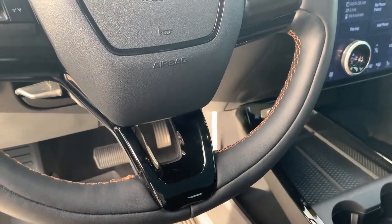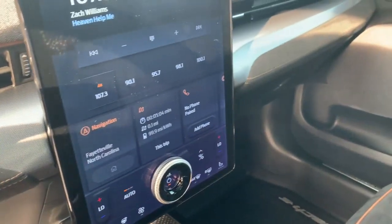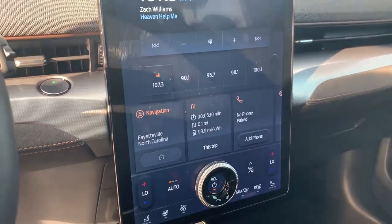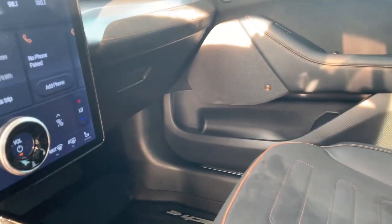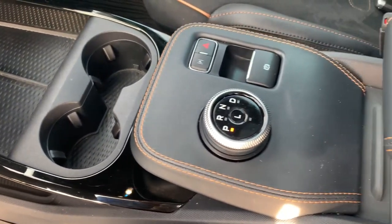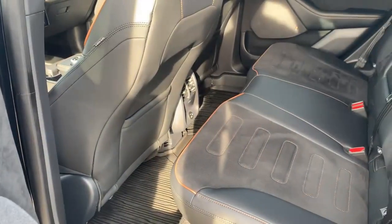With a 360-degree camera, active hands-free park assist, front and rear collision mitigation, adaptive cruise control, lane departure warning, and much more. It also features a premium sound system with AM/FM stereo, satellite radio, MP3, and more. And voice-activated navigation gets you to your destination on time, and the Wi-Fi hotspot keeps you connected.